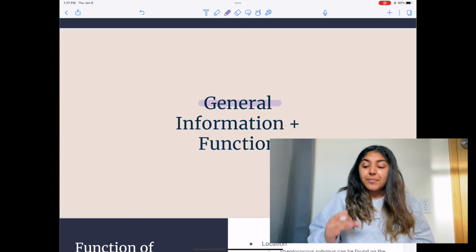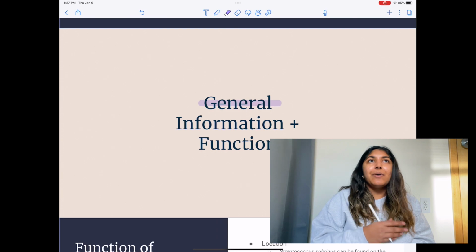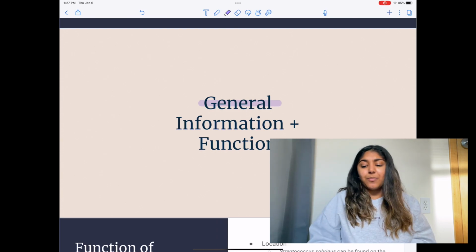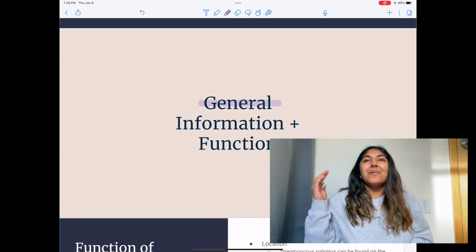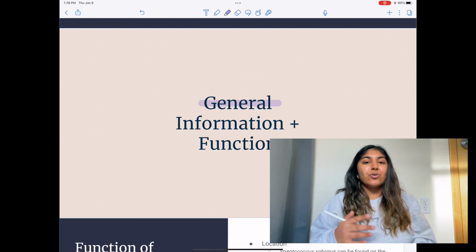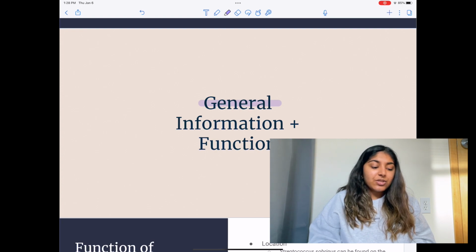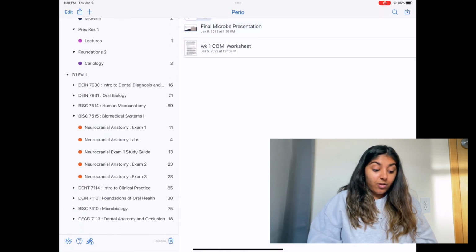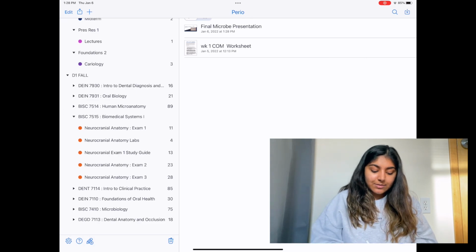So that has been super helpful and definitely a way that I sit in class and take notes. And then from here, what I'll do is, depending on how I plan to study for that class, I will either use my notes or my iPad, my laptop, or I'll use paper and pencil, Quizlet, whatever it may be. And so on my iPad specifically, I used it a lot for neurocranial anatomy last semester.